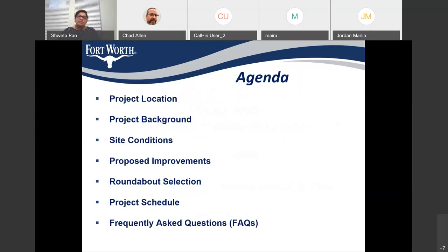This is our brief agenda for the presentation today. We will be going over the project location and provide some background on what the existing site conditions are and why the project was selected for intersection improvements, what the proposed improvements at this location are, why a roundabout was selected for this location, and what our construction schedule looks like. We have also put together a few frequently asked questions that we generally receive on similar projects, and we will go over those at the end of the presentation.